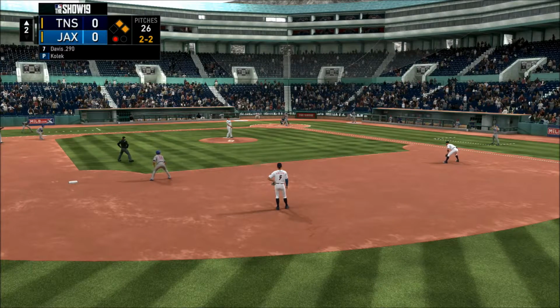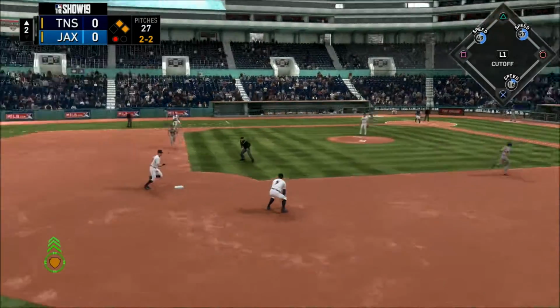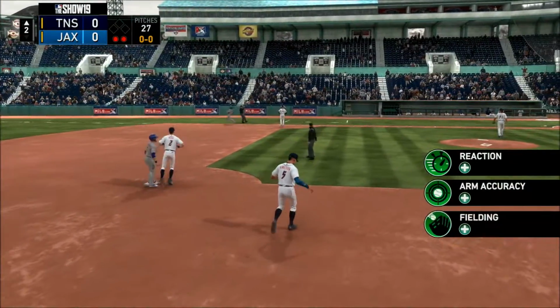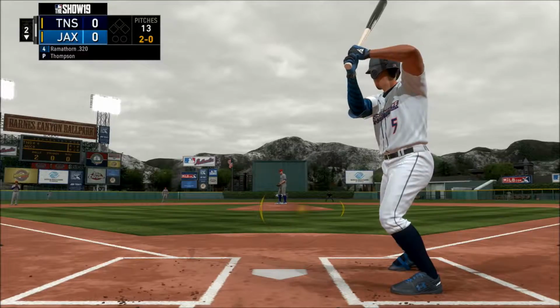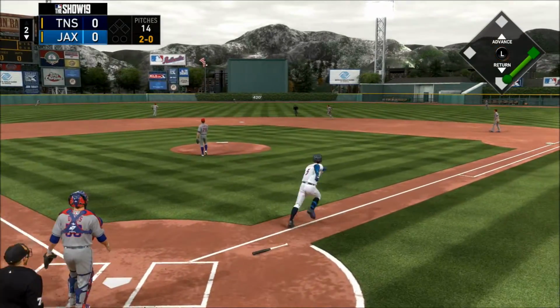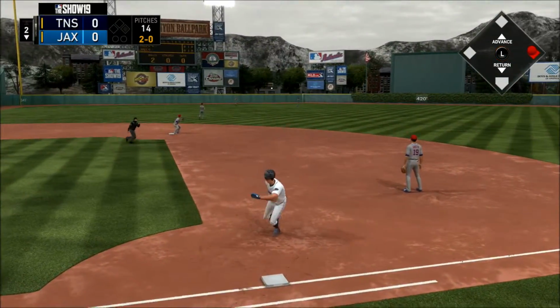And a guy shoots one through the right side, normally a vacated spot right there. 9 out of 10 times somebody's there to make that play. Unfortunately not. And the throw to first is there. The inning is over. So striding in. Now the 2-0. Line towards center field. And a base hit. So early trouble to lead off the inning.